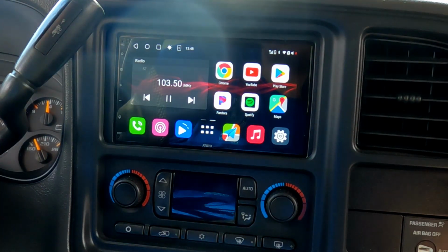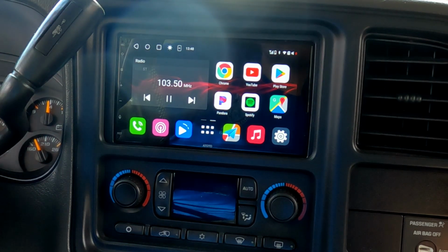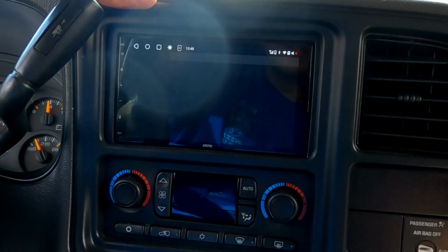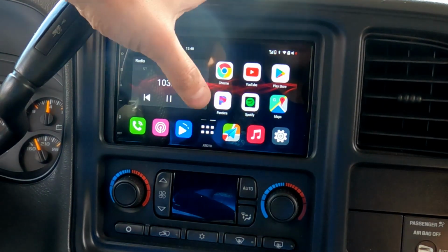This radio has so many features. You could probably spend an hour just talking about it, but we're just going to go over the basics and the highlights. Now what I like is I have Pandora and Spotify set up, so as soon as I click it, it's ready to go, and I like that just for long trips.